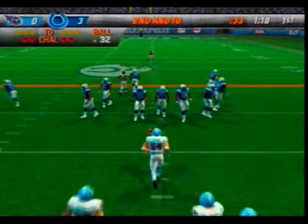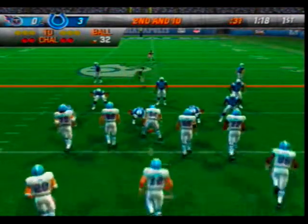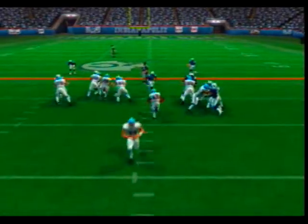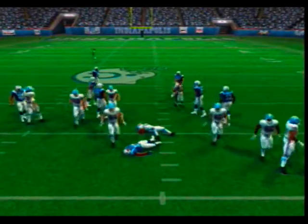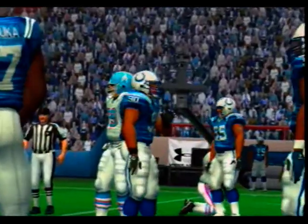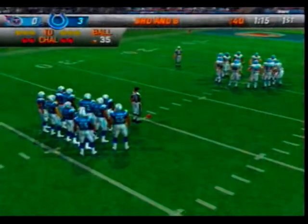Second and 10. Ball on the 32-yard line. Indianapolis comes out in a 4-3. Fletcher is there for the tackle at the 35-yard line. This team's always trying to get a good mix of run and pass plays.